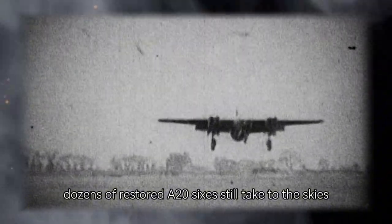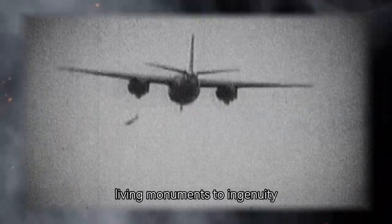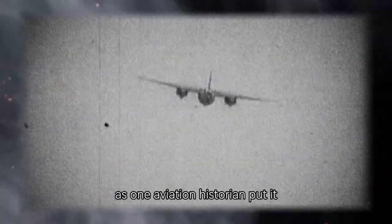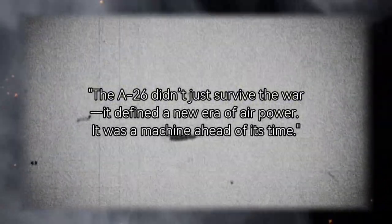The legend lives on. Today, dozens of restored A-26s still take to the skies at air shows and historical commemorations, living monuments to ingenuity, courage, and relentless engineering. As one aviation historian put it, the A-26 didn't just survive the war, it defined a new era of air power. It was a machine ahead of its time.